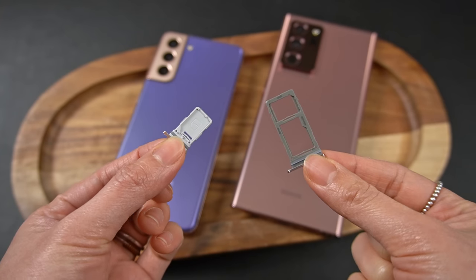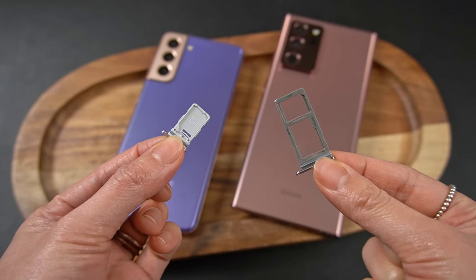But what isn't? Is the micro SD card slot. Just like the removal of the headphone jack pushes all towards Bluetooth earbuds, this really feels like a nudge towards the use of cloud storage.